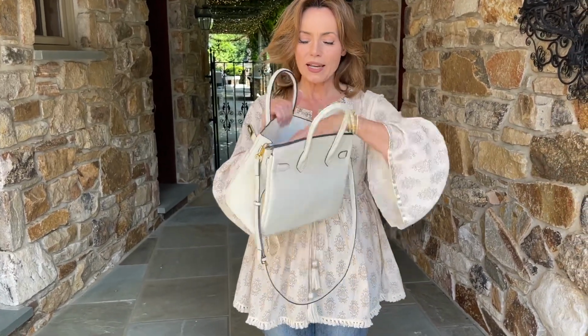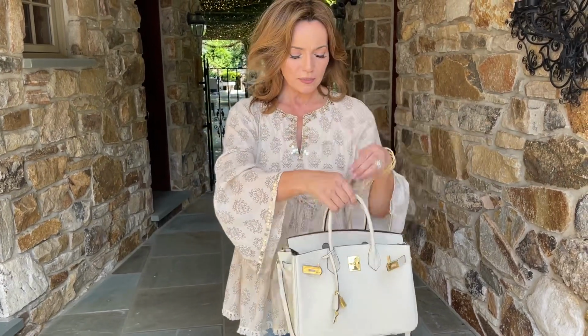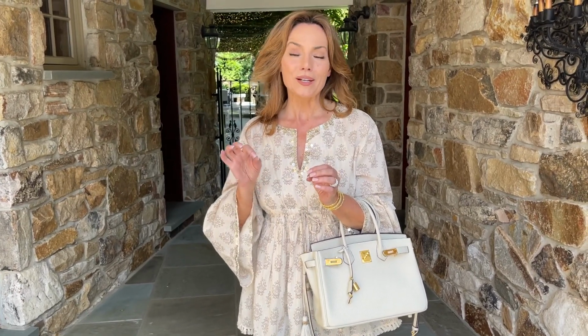Now on the inside, it's all ivory. You're gonna have a slip pocket in the front and a zip pocket in the back. This is a bag that I am telling you looks like it cost thousands of dollars. It is absolutely on the money.